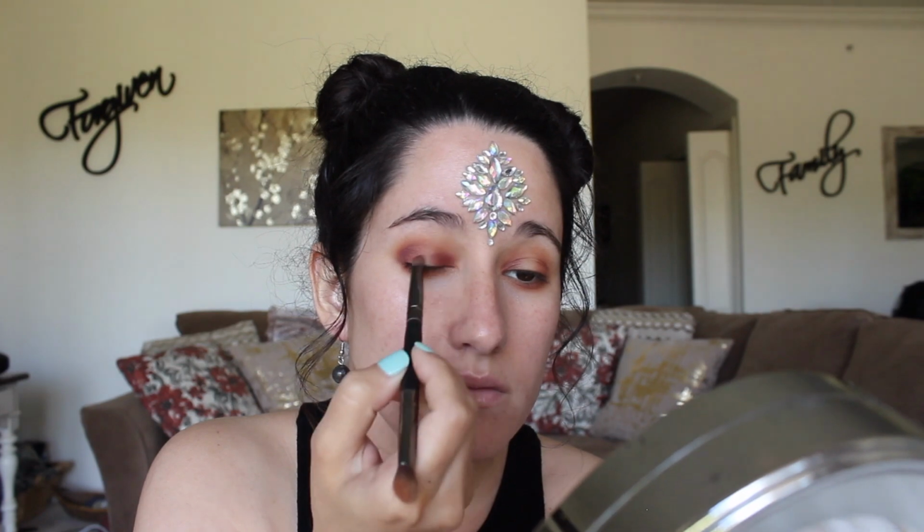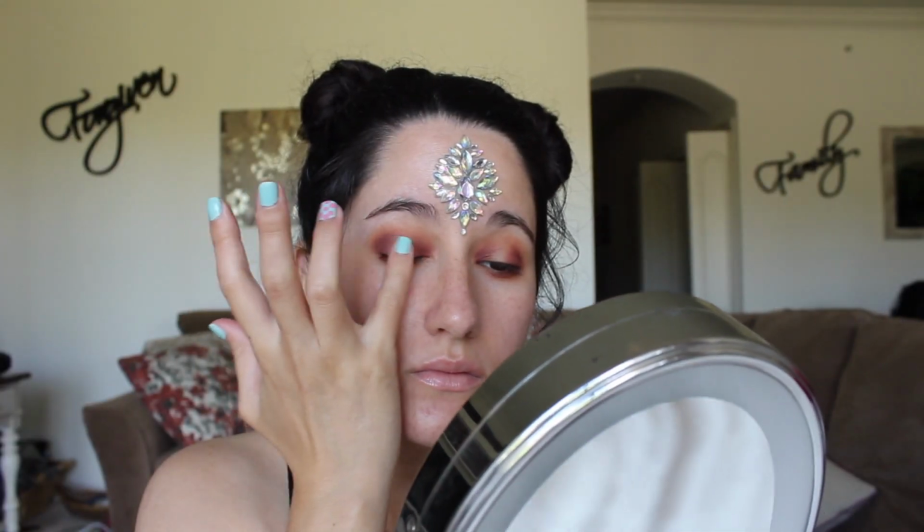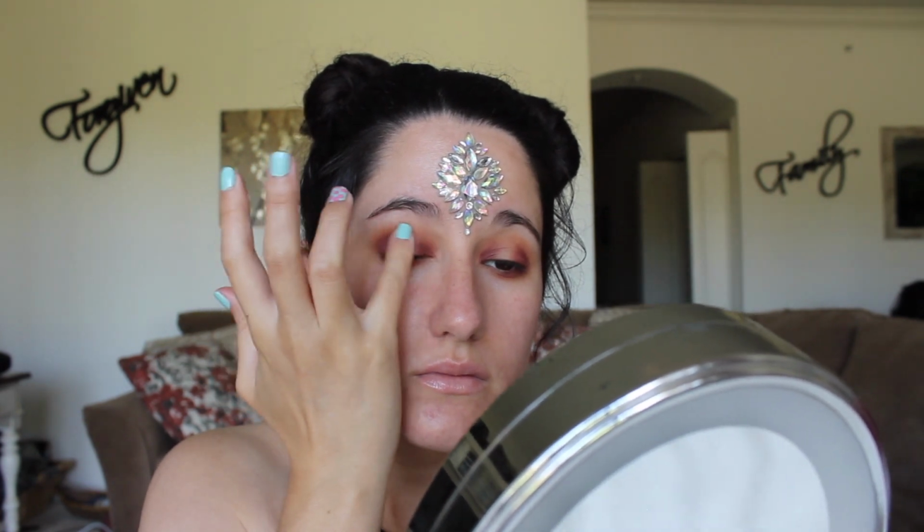Then afterwards, I go in with the HD Silk Naturals concealer that I used initially to apply under the shadows. I will use it to create a halo effect because I want to go in with a pop of glow, shining, shimmery shadow to pop that gem that's in the center of my forehead.